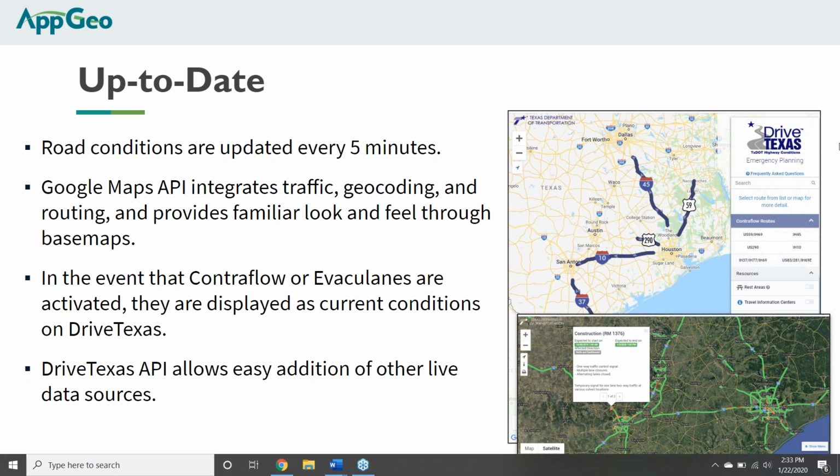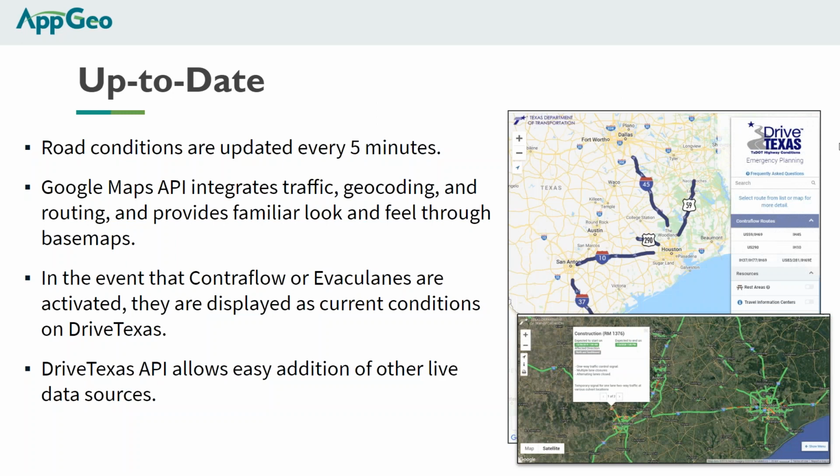Now, road conditions in Texas are collected by TxDOT field employees using the Highway Conditions Reporting System. These data are published to Drive Texas every 5 minutes. Drive Texas uses Google Maps API to integrate traffic, geocoding, and routing, and to provide a familiar look and feel in the base maps. The Drive Texas Emergency Planning website provides evacuation route information for the state of Texas, with potential contraflow and evacuate locations and access points.